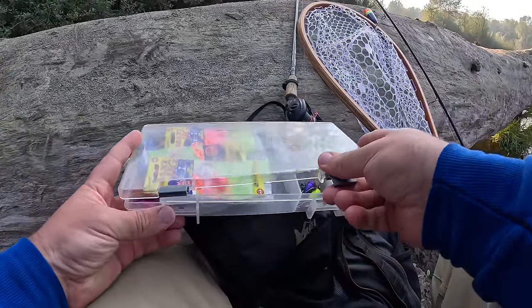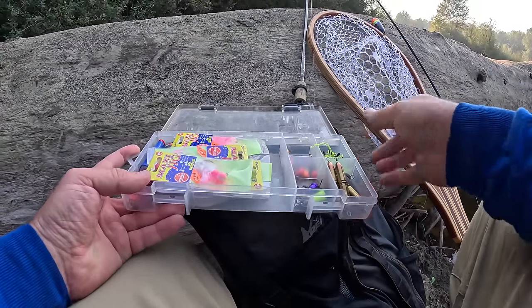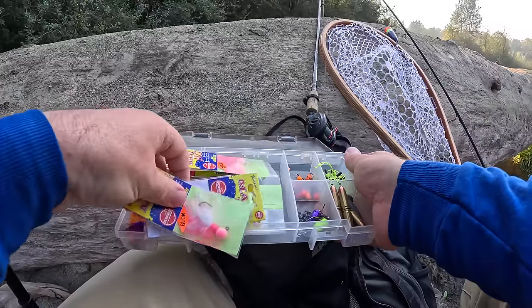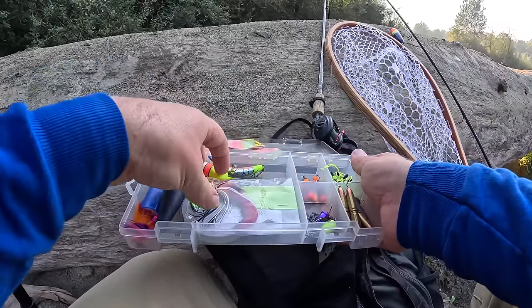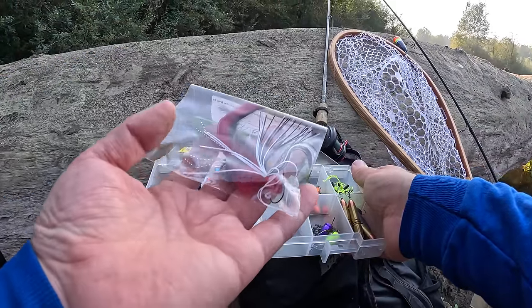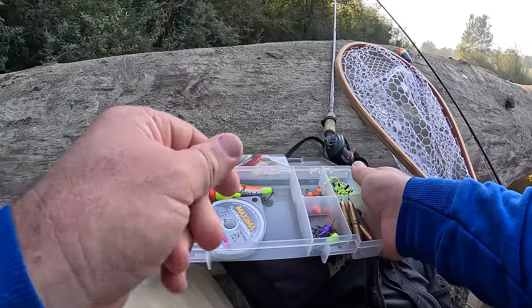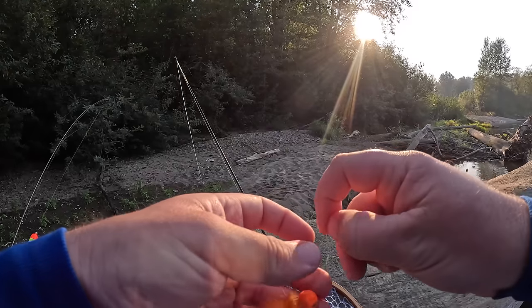All right, take a look in the old salmon tackle box. We got a little bit of everything in here. We got a bunch of, like I said, some twitching jigs. Ooh, man, look at this beautiful one. This one came from one of you guys a couple of years ago, I want to say. So we'll maybe try some twitching here in a bit too.